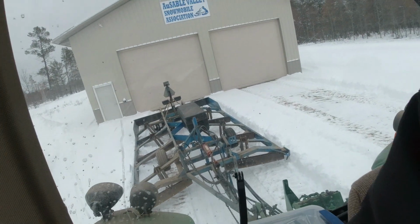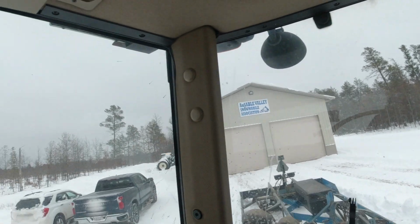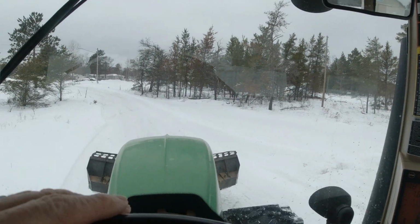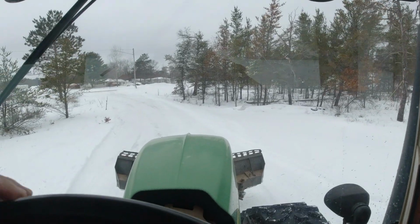Well, good morning. It's close to the end of February. We had a nice big snowstorm, so looks like a good time to do some grooming. We're going to do a tandem run. The other tractor is out ahead of me.